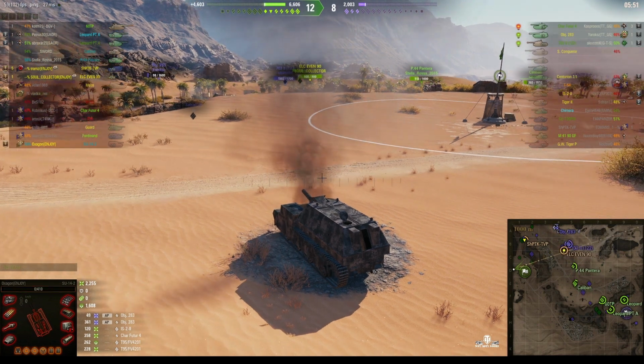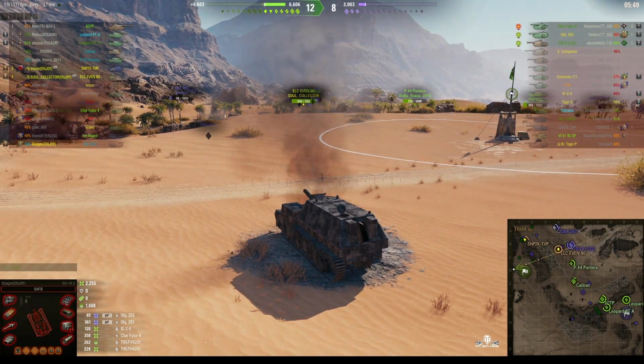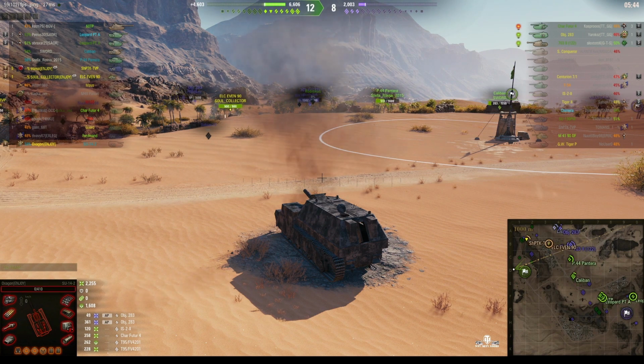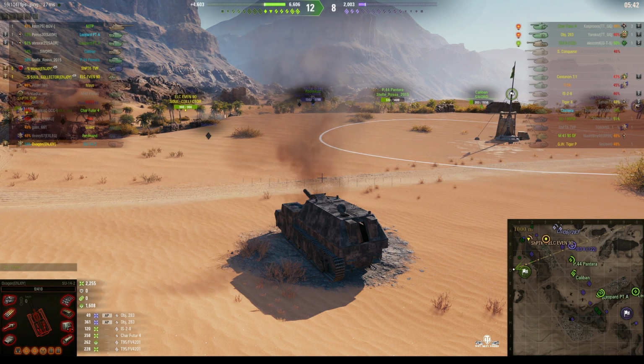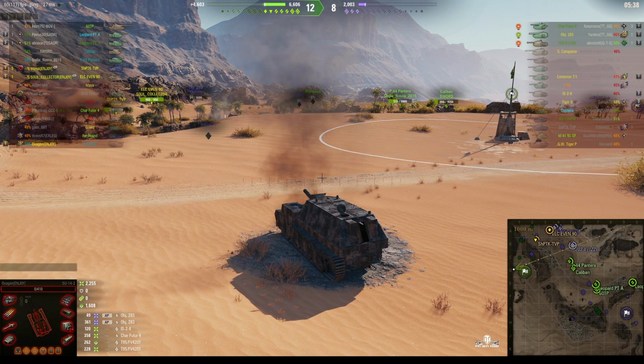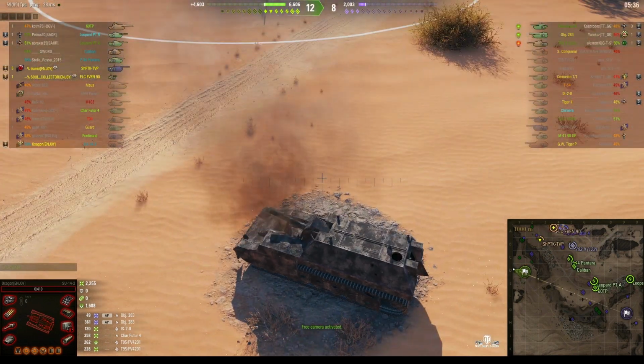Well, shortish, because they've almost won it. There's only 3 enemy tanks left. The 703-2, the Object 283 that killed Oxagon, and that Char Future 4. And everybody's coming towards the team now. And so it's only going to be a matter of time.